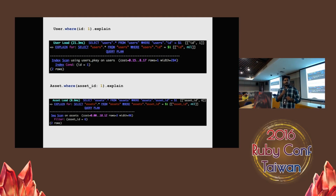If you've done an SQL query with an explain, it gives you the cost, and it says the number of rows it returns and everything. At the top, you can see that I'm looking at a user with an ID, which is indexed, whereas in the lower part, I'm looking for another thing which is not indexed. As you can see, the cost of searching for something which is not indexed is higher than searching for something which is indexed. So that's where we're going to start.